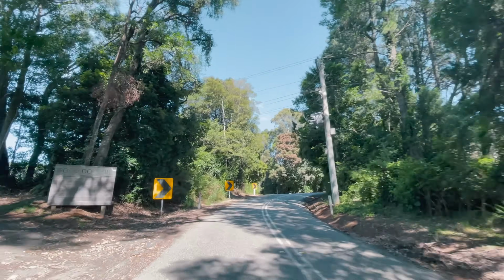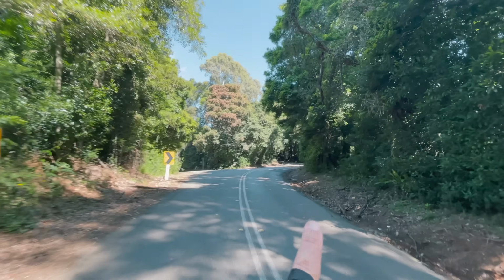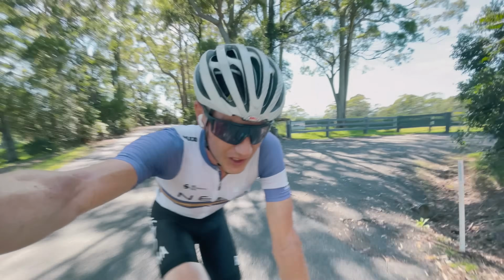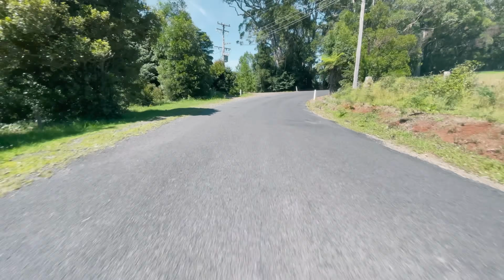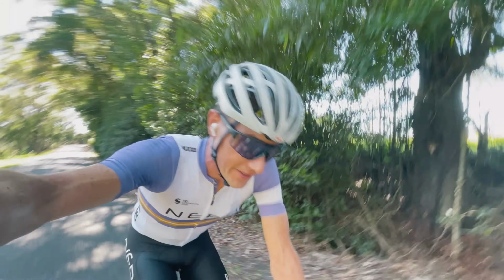So instead of going all the way up to the top of Berry Mountain, which would be that way, we go this way onto Tourist Road. First thing you need to know about Tourist Road, it is not flat at any point. Up, down, up, down, up, down. It does trend up. There are 3 specific rises.